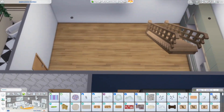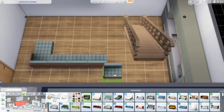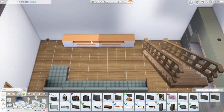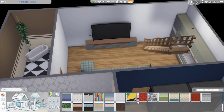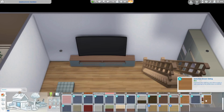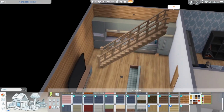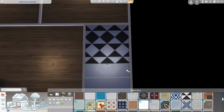I'm not going to ramble on about that, because we're about to actually jump into a tour of the build, which I'm super excited for. Yeah, we'll just do some last little minute furniture placing, I guess, and then we will head over to do the tour. I will see you in just a second over at the tour.